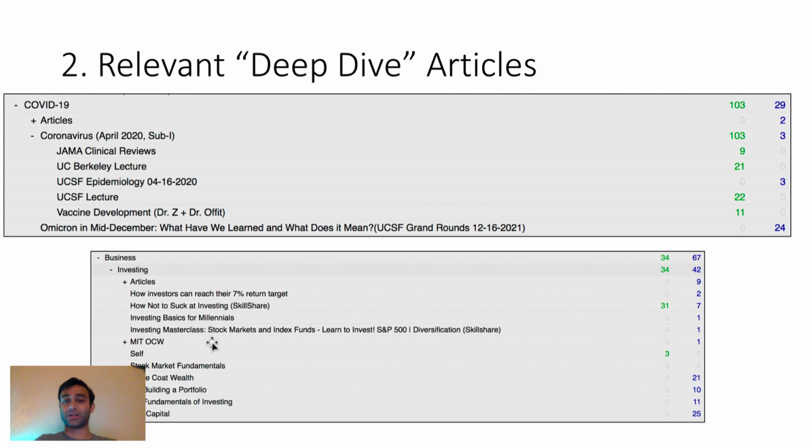Every now and then I come across an article that I say, hey, I don't want to forget this. And down the road, if someone else has a question about the growth mindset, or what it's like building a portfolio, or the fundamentals of investing, in each of these flashcards I include a ton of sources of where I got information, and I can refer people to it. Again, a great intangible asset that Anki can be utilized for.